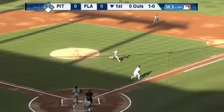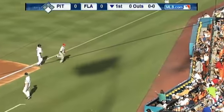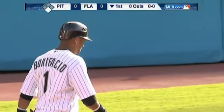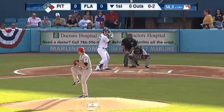And the pitch, bunted, first base side. Duke over with it quickly, throws to first base, and threw a little bit low, about knee-high to LaRoche, who tried to lean in toward the runner. That's going to help the hitter a little bit.